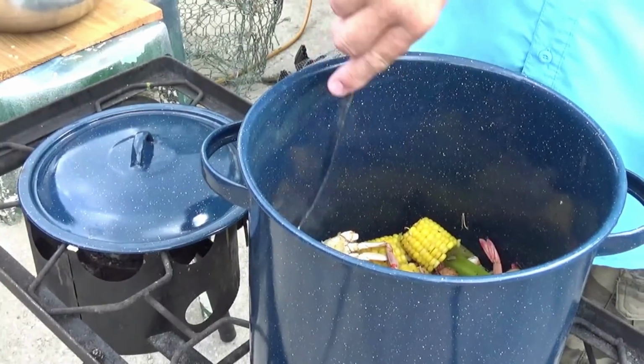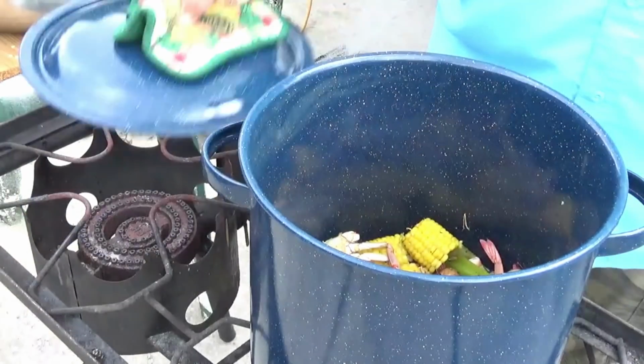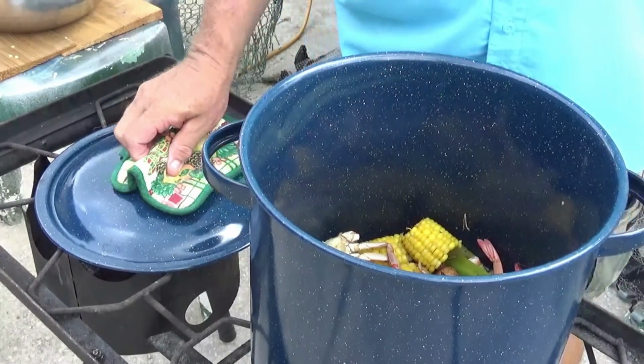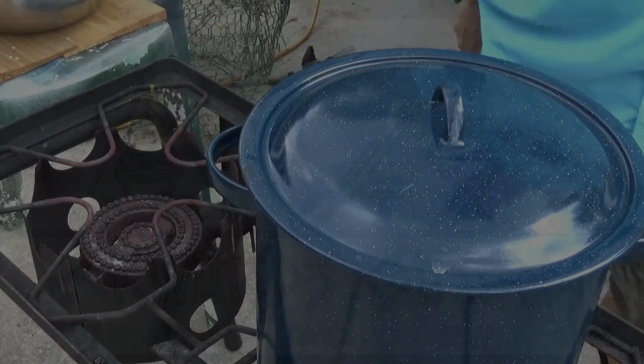So I think that's going to be fine. I'm not going to add any more to it. But if you think you need to put some more water in to make everything cook, put it in there. Right now, I want all that stuff to soak up all that beautiful flavor we worked so hard to build.